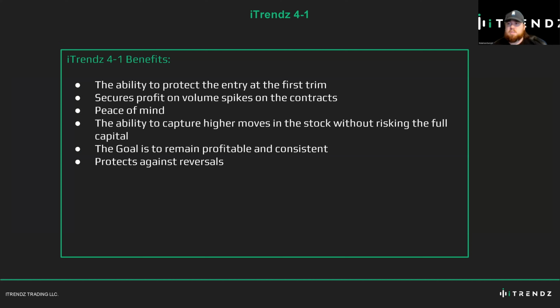But the benefits to the iTrendz 4-to-1, and this is something that I like and we teach our members in our Discord group, is that it gives you the ability to protect that entry with that first trim. Like I said, that 25% does give you that little wiggle room towards that downside, or if you're trying to get a stop loss right at your even point, it gives you a little buffer room just in case it goes through that stop loss or doesn't stop you out, or you need to adjust it down a little red. It does help you protect that first entry point.